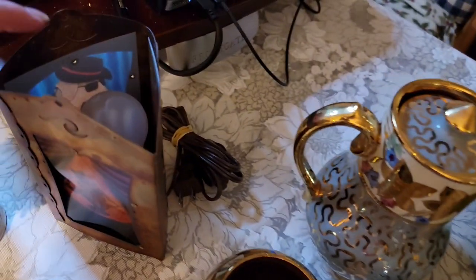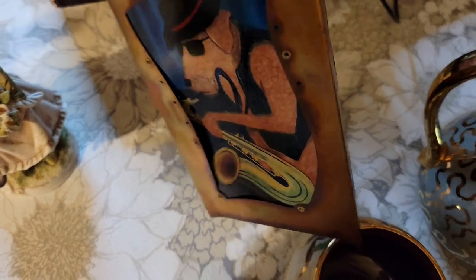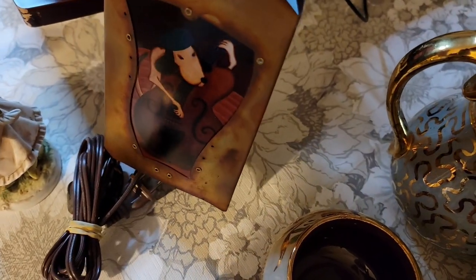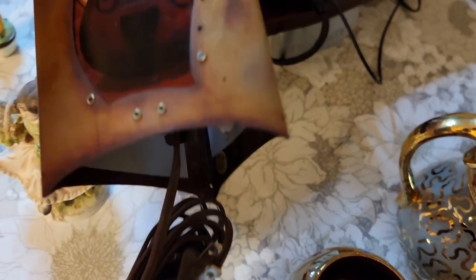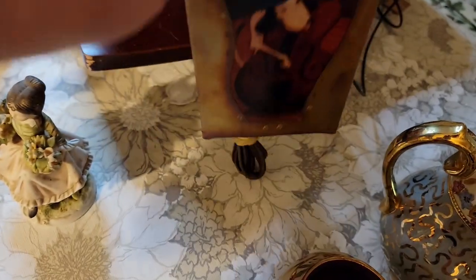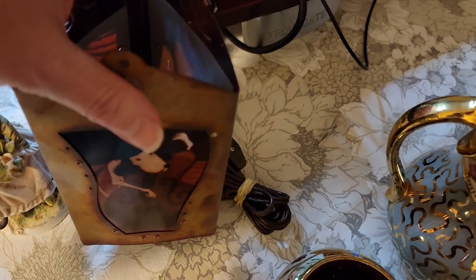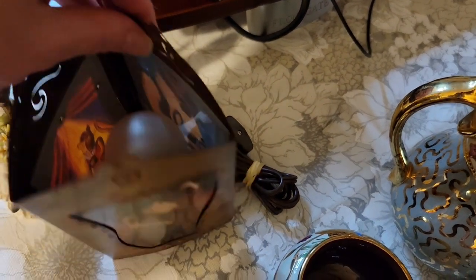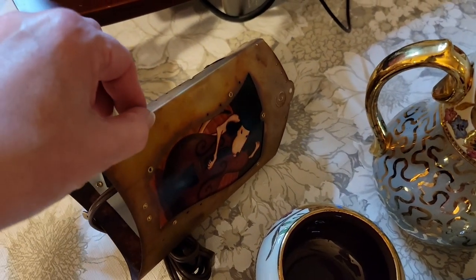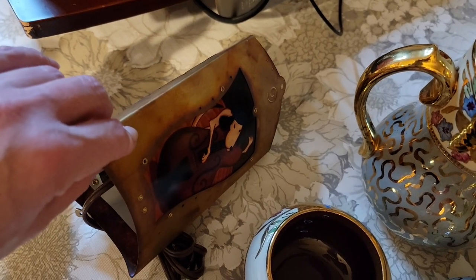I have the lamp, this awesome jazz lamp. We have the cat, we have the saxophone player, and the bass player. This light bulb is in with one of those like Christmas village lights. So if you wanted to change that out for a white cord or anything like that, super easy to do. This lamp is made out of metal and it is $30.